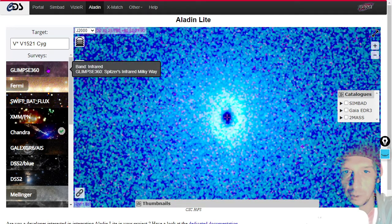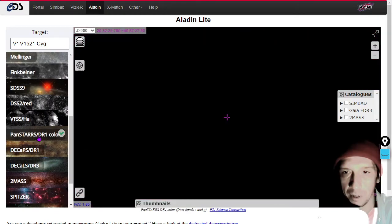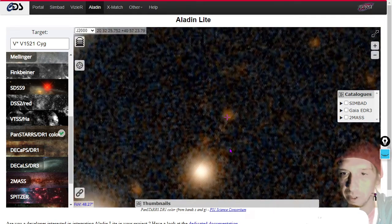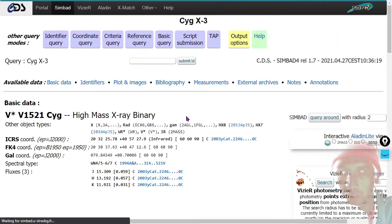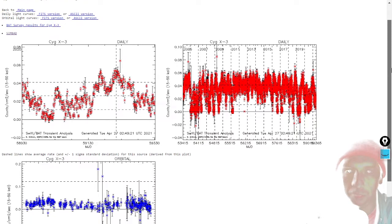What we were looking at there was the infrared on the GLIMPSE 360. How about on Pan-STARRS? Here it is in color. It's a high-mass X-ray binary consisting of a massive radio source orbiting a massive star, a blue supergiant known as a Wolf-Rayet star. And it's a pretty violent place. It's one of the most powerful X-ray sources, and it's one of the only known cosmic ray point sources.